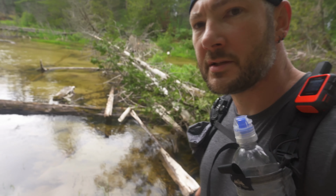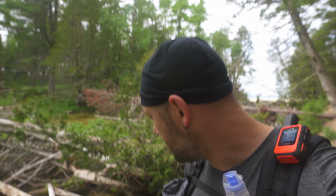All right, I just got down to Beaver Creek. You can see it right here next to me. I'm gonna stop here real quick and grab some water, and I should have about 1 more mile to go.